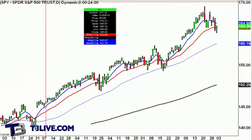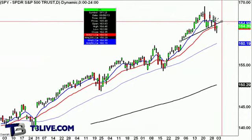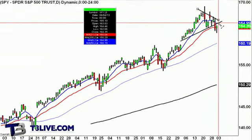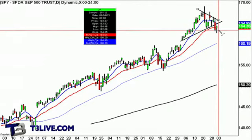Here is the spiders. I just went over the SPX. Here is that wedge that resolved to the downside. Yes, I think we could see a little bit more of a push back into this, but the funny thing is, I think I tweeted somewhere around 340.